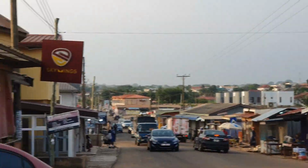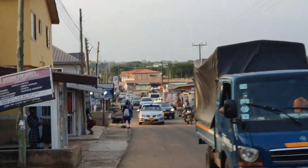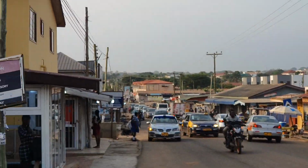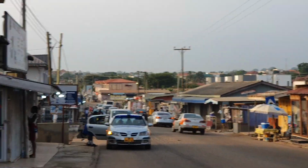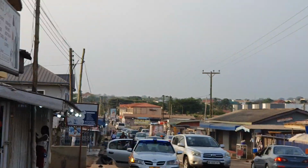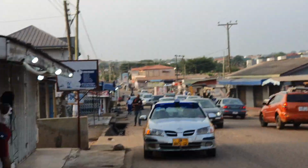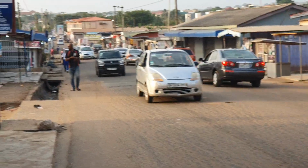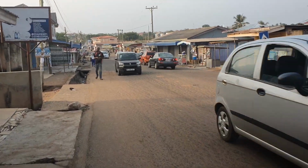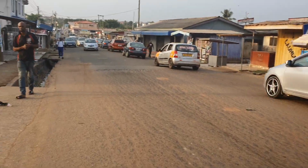So even the map, according to the Google map I use, I think some part of Abokobi is even part of North Legon, you understand? So from Atomic Junction going to Achu, inside, all are part of North Legon. So that's what we're doing. You can see the kind of cars people are using in Ghana. Everyone is busy going to work.